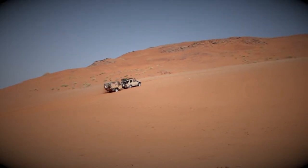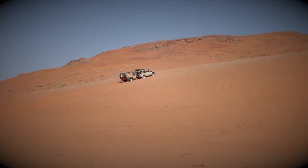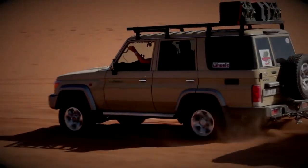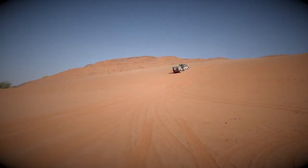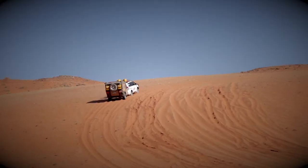And there goes the powerful V8 Cruiser, and there stops the powerful Cruiser. And there goes the powerful Cruiser, and there stops the powerful Cruiser. Ditto with the Trailblazer and the Prado.